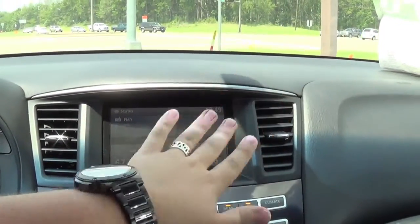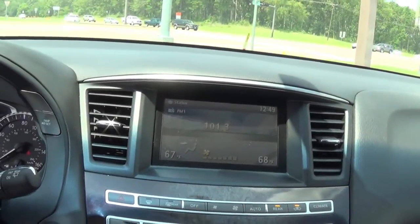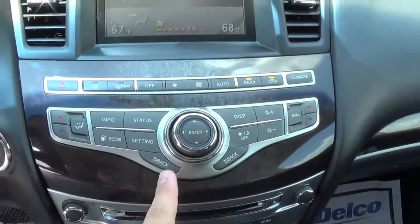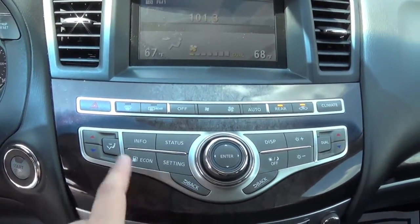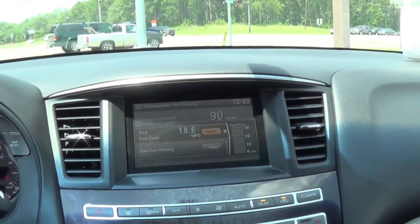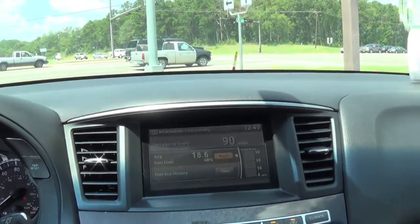Here you have the Infiniti/Nissan standard display. This one does not have navigation. There would be a map or a nav button here, but there's not. So Econ, this one says 18.6 miles to the gallon. Really not that bad for such a big SUV.